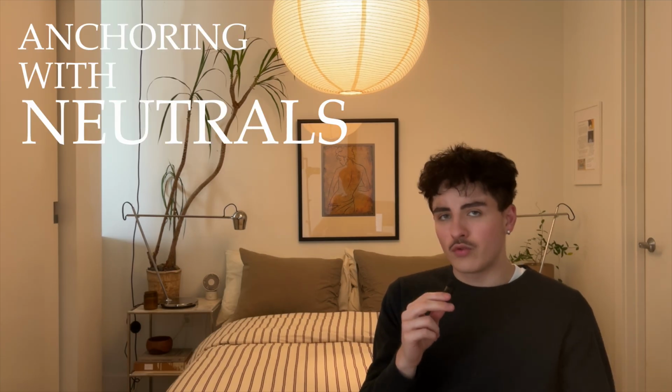Okay, my second rule here might be a little bit controversial to people who have watched me in the past, but it is something that is quite important when you're designing, and that's going to be anchoring the room with neutrals. This is really important because you want to create a foundation to play with color on. So you want to start with some maybe more neutral colors and then build on that, add some pops of color based on the tone and the hue of those colors.